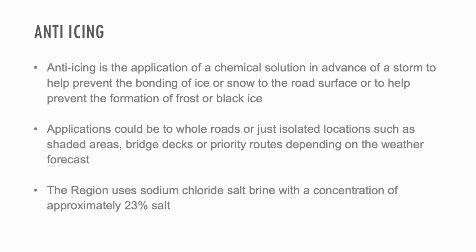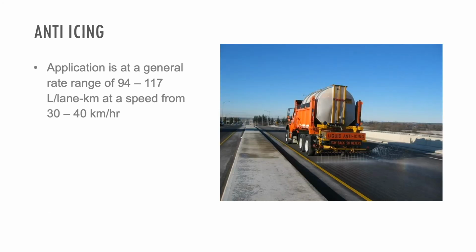Anti-icing. Anti-icing is the application of a chemical solution in advance of a storm to help prevent the bonding of ice or snow to the road surface or to help prevent the formation of frost or black ice. Applications could be to whole roads or just isolated locations, such as shaded areas, bridge decks, or priority routes, depending on the weather forecast. The region uses sodium chloride salt brine with a concentration of approximately 23% salt. Application is at a general rate range of 94 to 117 liters per lane kilometer at a speed from 30 to 40 kilometers per hour.